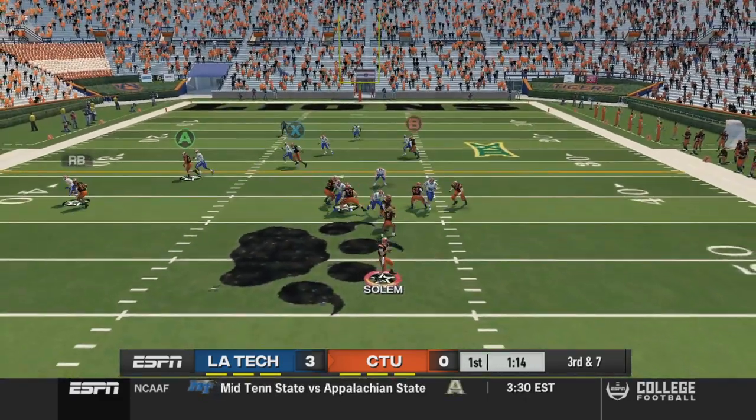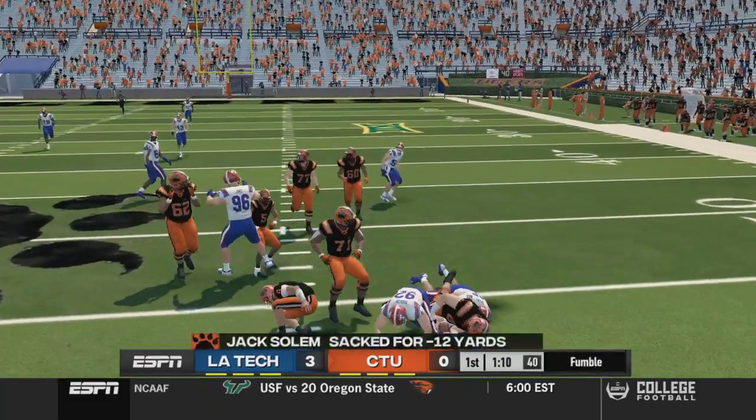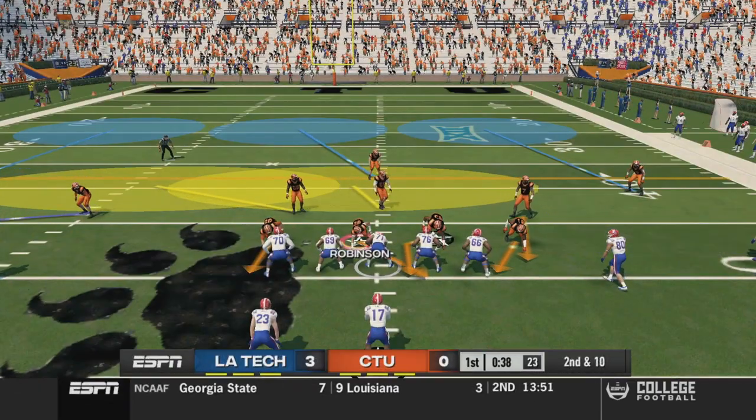Third and seven. Solom in the pocket. Nobody to throw it to. He goes down and also fumbles the football. It's a loss of 12. Our receivers were blanketed on that pass.